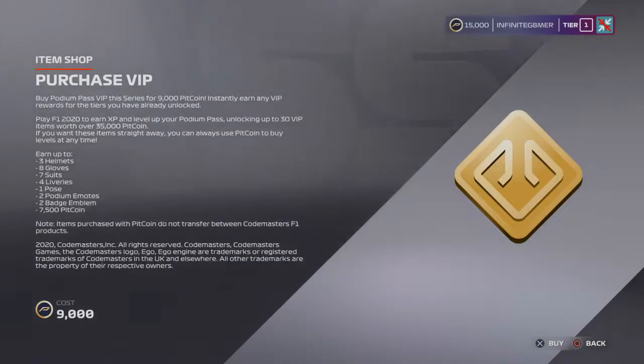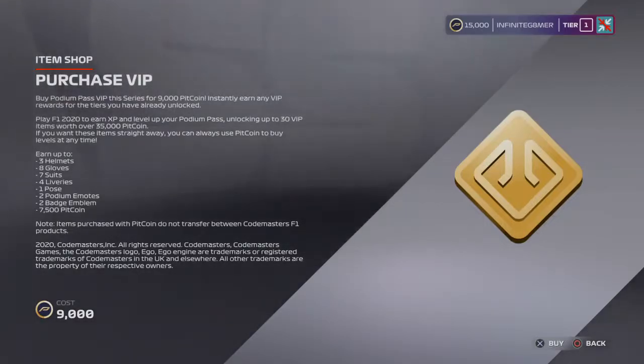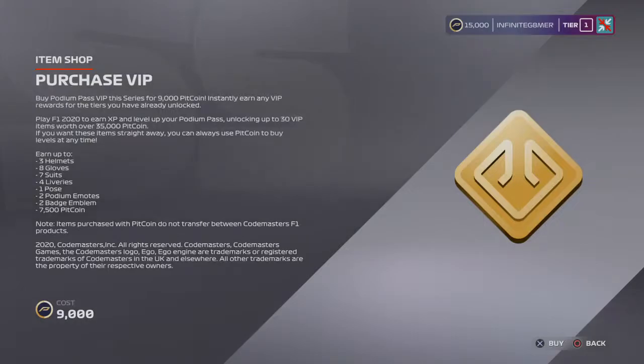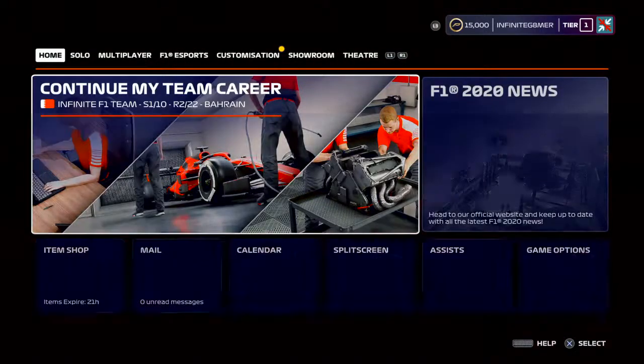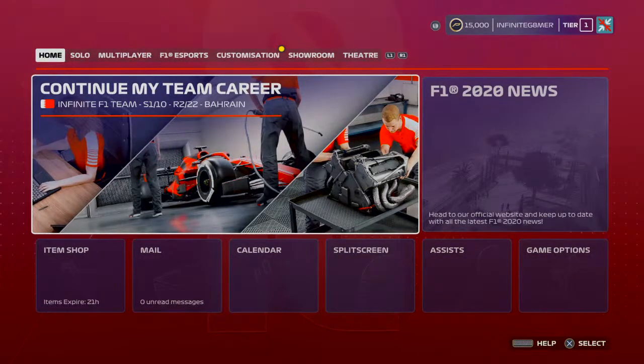You earn up to 3 helmets, 8 gloves, 7 suits, 4 liveries, 1 pose, 2 podium emotes, 2 badge emblems, and 7,500 Bitcoins, apparently. So I'm spending 9,000, getting back 7,500. Is that what's happening? Seems like a pretty decent deal if that's what it is. Yeah, so we're gonna get to it now. Let's get back to career. Bahrain, rank 2.